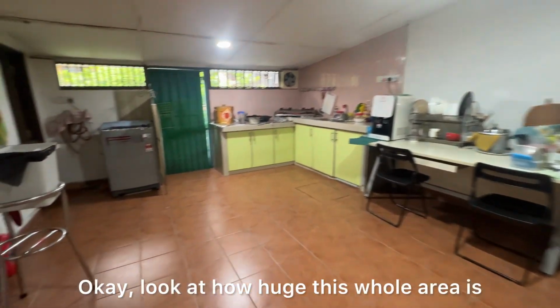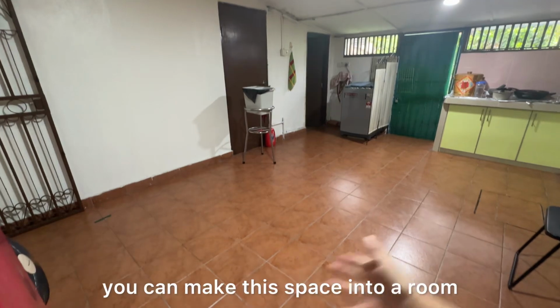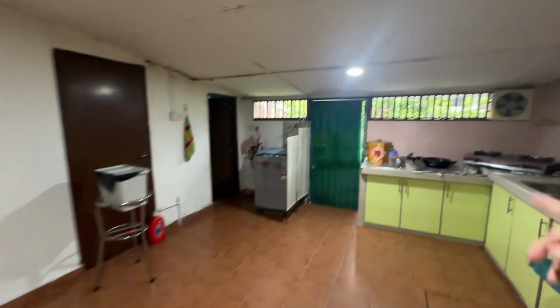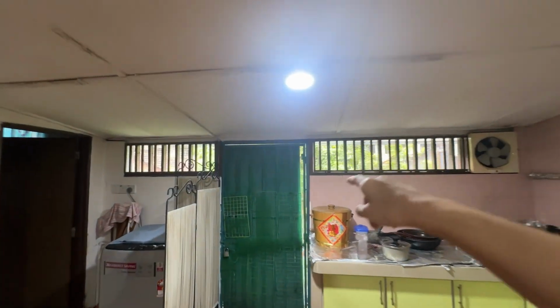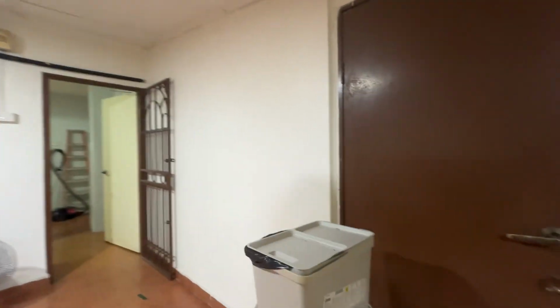Okay, look at how huge this whole area is. Of course, if you don't see the need for such a big kitchen, you can make this space into a room. No issues. Towards the back is just greenery. There's also an additional bathroom that was added in here. This is just a storeroom space.